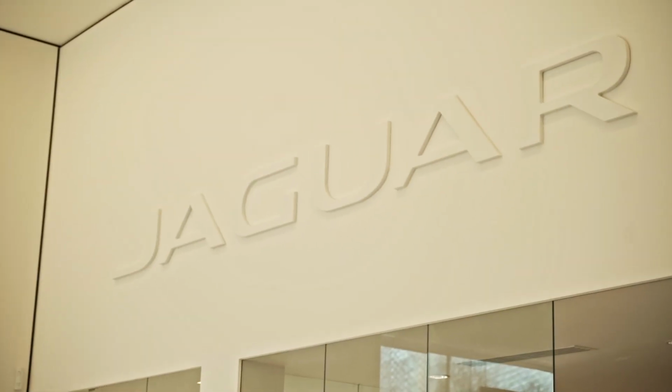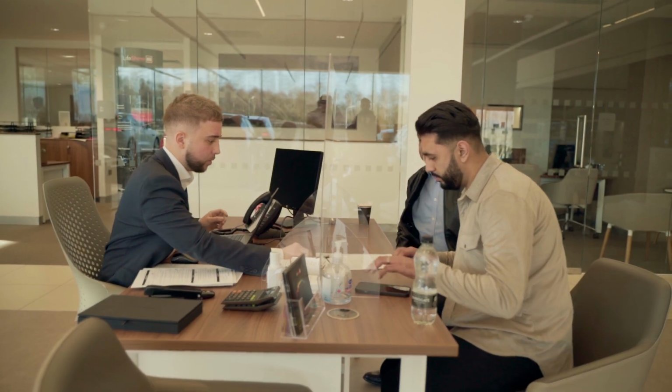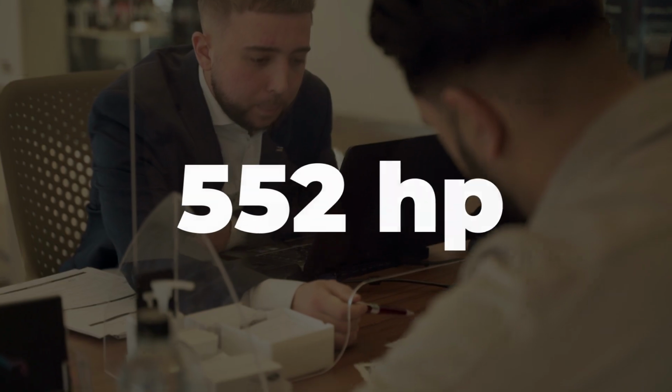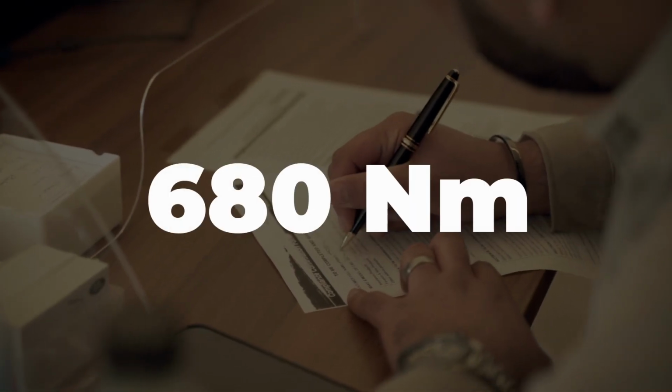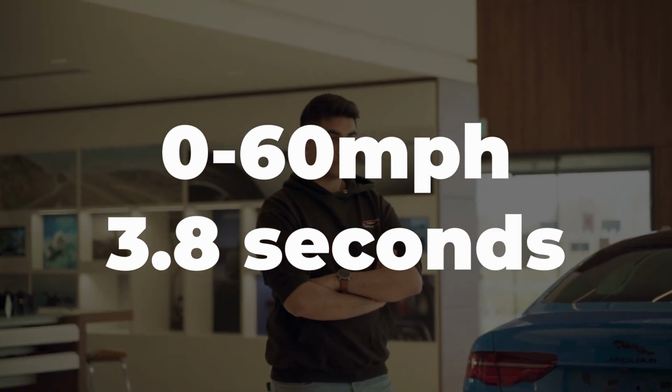So we finally arrived at Jaguar Newbury, but while we're signing some of the documents with Alex, me and my dad are going through some of the finer details and going through the spec of the car as well. So this car is a 4.4 litre V8, as well as the fact it's 552 horsepower, it's a massive 680 Newton meters of torque, 0 to 60 is a massive 3.8 seconds.